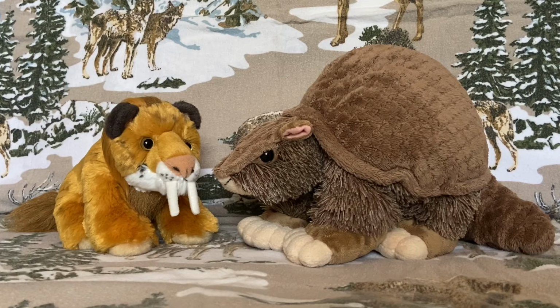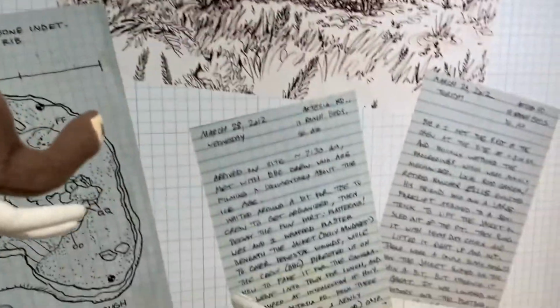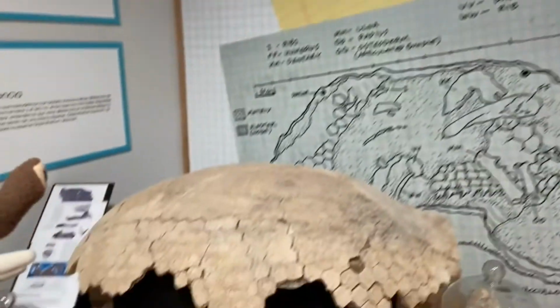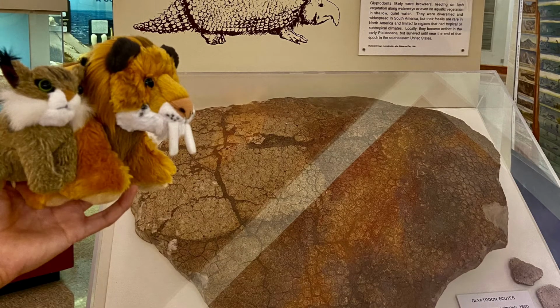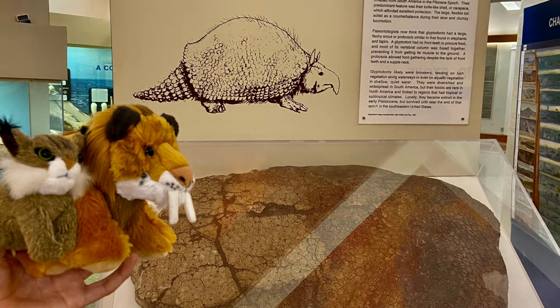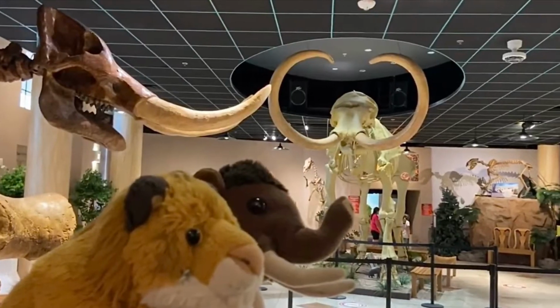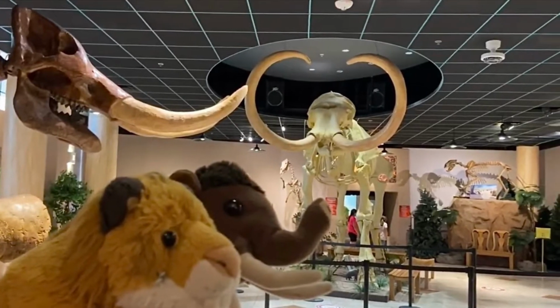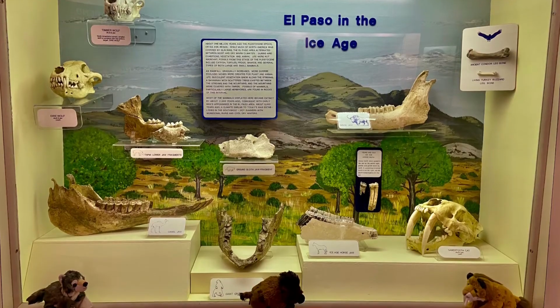But yeah, folks, the Glyptodon is surely one of the strangest and most bizarre creatures of the Ice Age, and we actually got to observe an exhibit featuring the shell of the Glyptodon at the Arizona Museum of Natural History in Phoenix, and we also got to observe another exhibit featuring the shell of a Glyptodon at a museum in the UTEP College campus of El Paso, Texas. So feel free to check out our video of our visit to the Arizona Museum of Natural History, and also our video of our trip to the UTEP Museum as well.